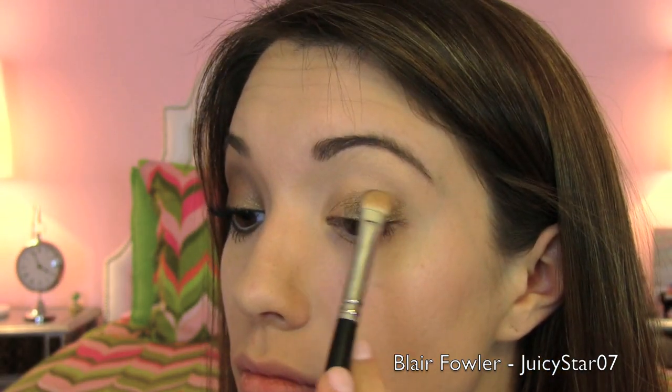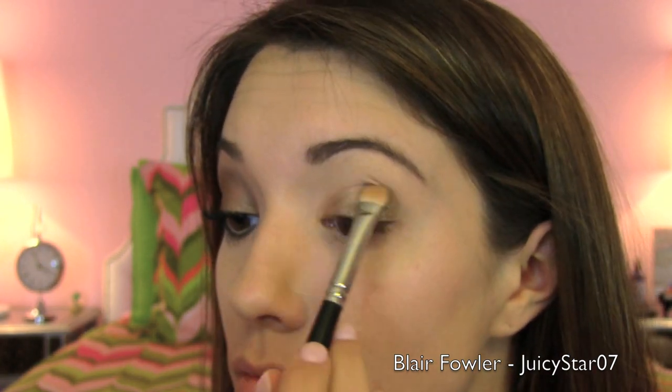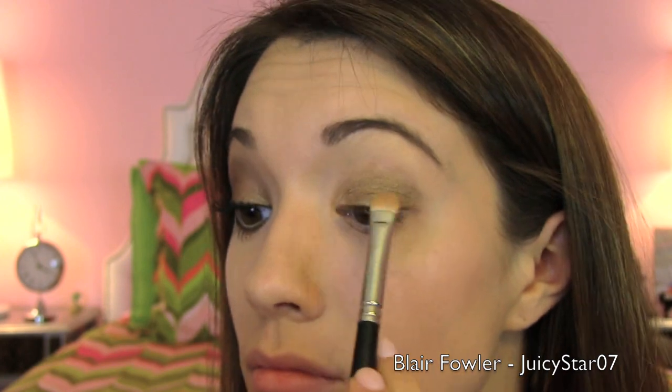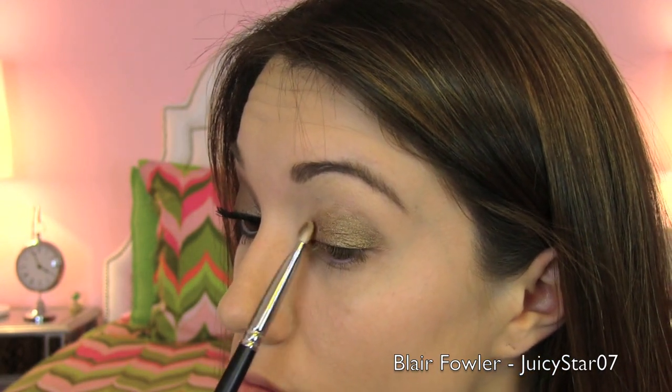And I feel like Aria Montgomery, or I guess Lucy Hale, wears these kind of dimensional shadows a lot. I can tell she has a lot of different colors layered, not just one color that looks like it contains a lot of different colors, if that makes any sense. So I'm doing that, and then I'm applying a little bit more Half Baked to the inner corner. Then you want to take a Dome Crease Brush. This is a MAC 222.